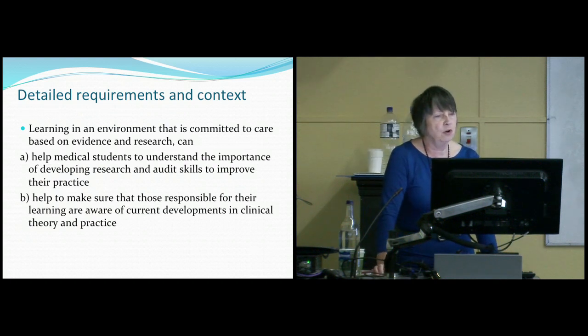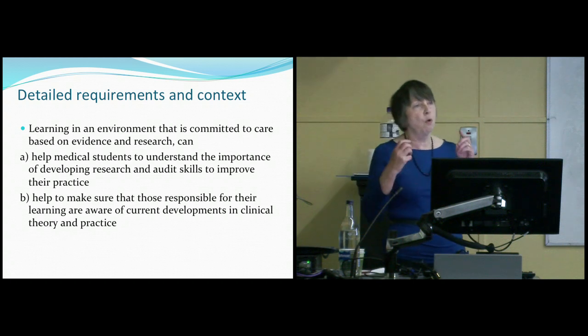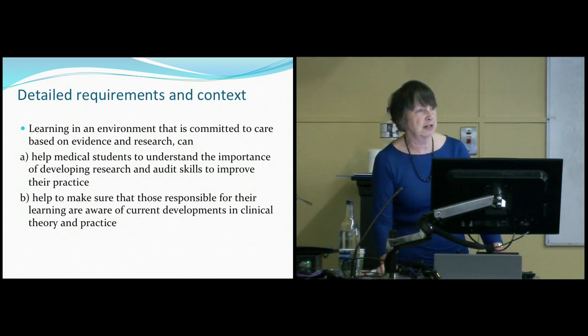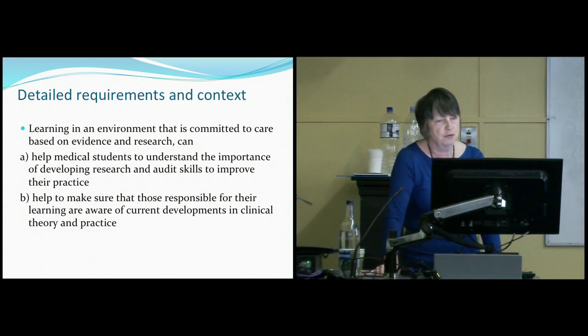Detailed requirements and context, I found this as well, that the student should be learning in an environment that is committed to care based on evidence and research. It can help medical students understand the importance of developing research and audit skills to improve their practice. That's another area where we're not actually making it compulsory yet for the students to undertake an audit. That is an offer in student selected components.